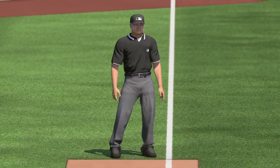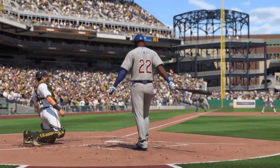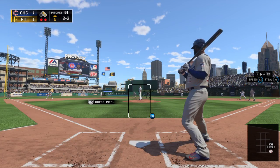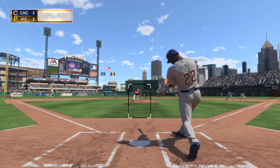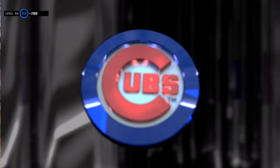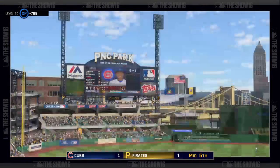Checked his swing there, and did he go? No, he did not, says the third base umpire. Ball 2. Hoping to keep it tied. Here it comes. Swung on and missed, and that's the final out of the inning. But the Cubs draw even thanks to this solo home run.